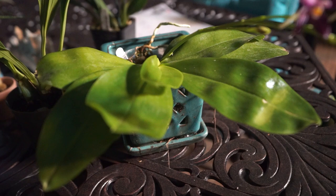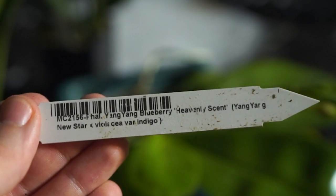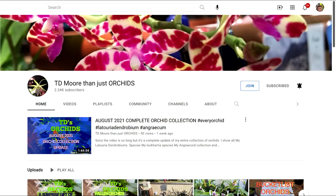And then here is the main reason that I placed the order. This is Phalaenopsis Yang Yang Blueberry Heaven Scent. So I saw this orchid while watching a live stream from Terry Moore's channel. Get down, Turbo, get down. Dog was jumping up on the chair trying to get onto the table.